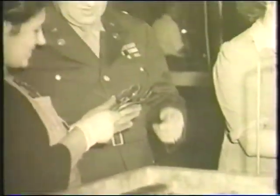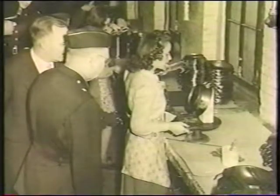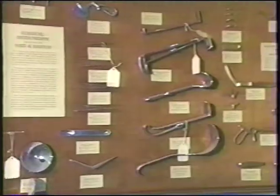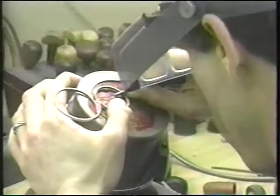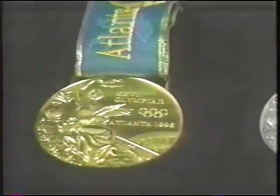During World War II, the company produced silver tableware used by the Navy, forks and spoons for the armed forces, as well as surgical instruments for the Army Medical Corps. In 1996, Reed and Barton was chosen to supply the gold, silver, and bronze Olympic medals.